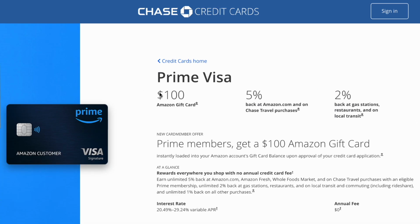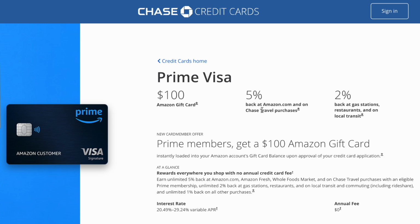So to start out, you are going to be earning a $100 Amazon gift card when you get approved for this card. No minimum spend required. So 5% cash back at Amazon.com and Chase travel purchases. But it's more than just Amazon.com because it's also Amazon Fresh, Whole Foods Market, and then the Chase Travel, along with Amazon.com. And then unlimited 2% cash back at gas stations and restaurants, and also local transit and commuting. And then 1% cash back on all other purchases.